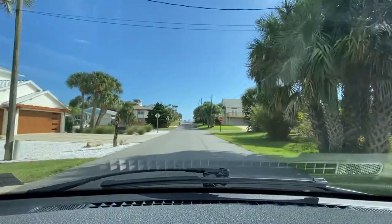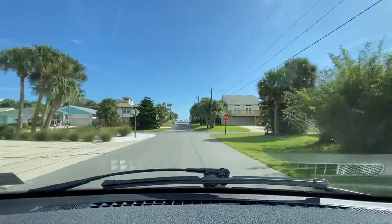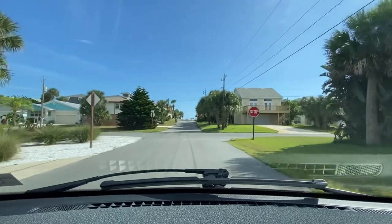Wow, this house on the left is beautiful too. Oh, that was the one with the tiki mailbox.